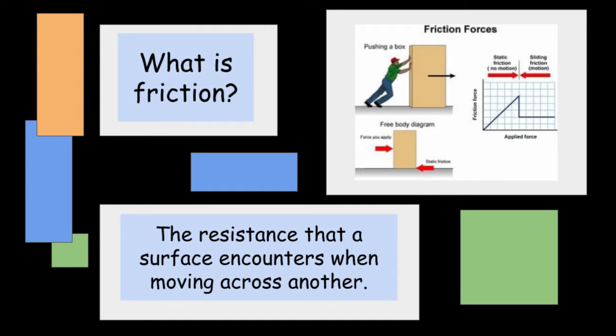If you've watched the first 2 episodes of Spike's Science Spot, you know I'm all about the observations. So, after watching the paper horse races carefully, I've come to the conclusion that friction is a key component to why the paper horses can race down the ramp successfully. What is friction? The definition of friction is the resistance that a surface encounters when moving across another surface.